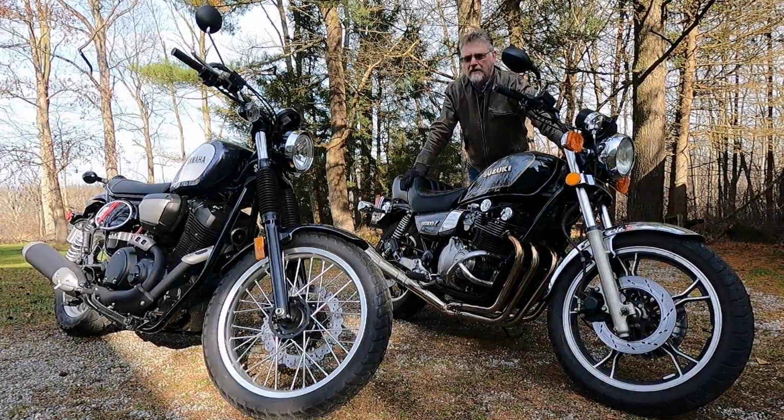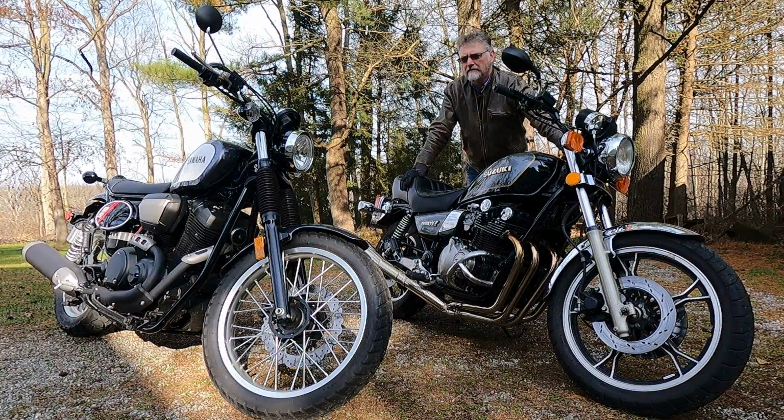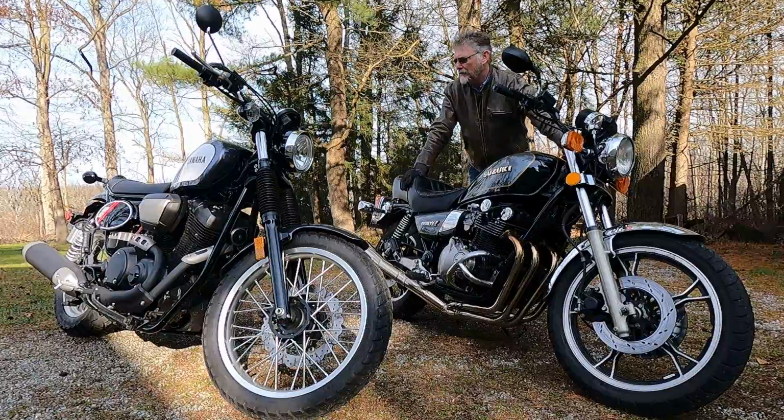So let's start off by defining retro. A retro motorcycle is a newer motorcycle that is designed to look old. It's designed to evoke nostalgia from an earlier time in motorcycling.